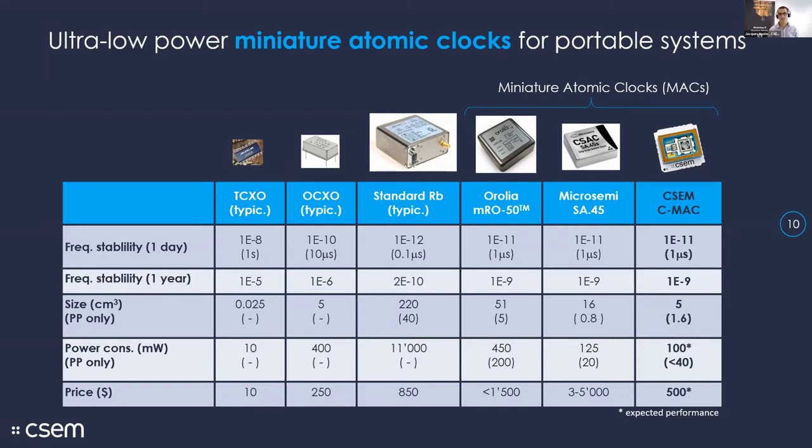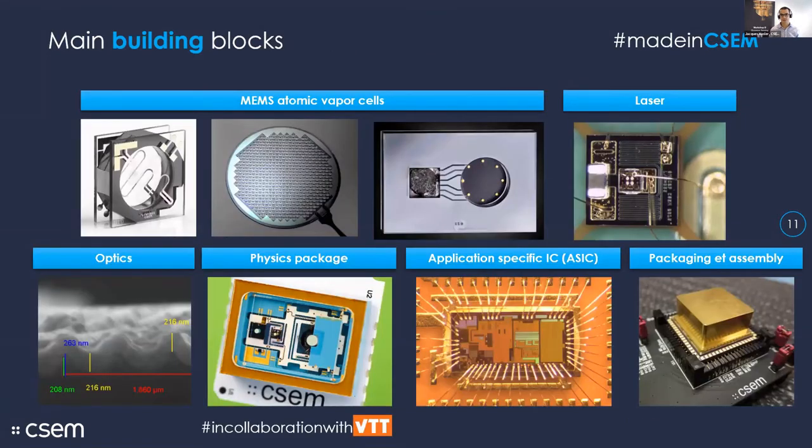So we're working on miniaturization of our atomic clock, making it smaller, with less power consumption, and also bringing the costs down. And we are working at the system level, as I said before, from the vapor cell to the laser, to the optics, the packaging with VTT, the electronics, trying to reduce further the power consumption by using integrated electronics, and the full packaging. But most of the work has been dedicated to the development of the atomic vapor cell.